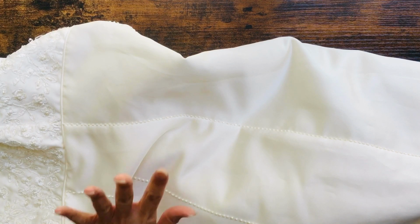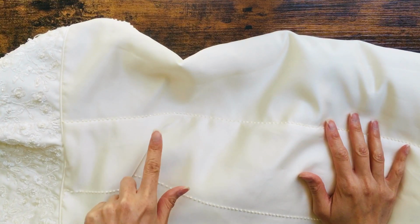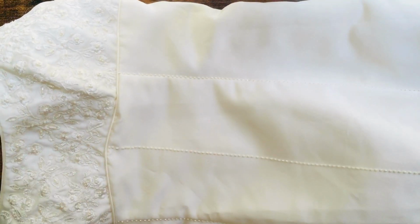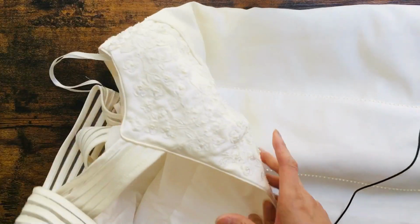I just wanted to give this dress its own video. So I found two wedding dresses before at the Goodwill outlet. I believe the first one is one of my first videos, and that dress was around $6, and the other one I found was around $12. But this one, as you can tell by the title of the video, beats both of those because this was only $1. It's crazy. But let's investigate this.